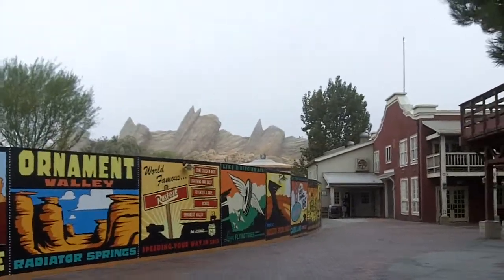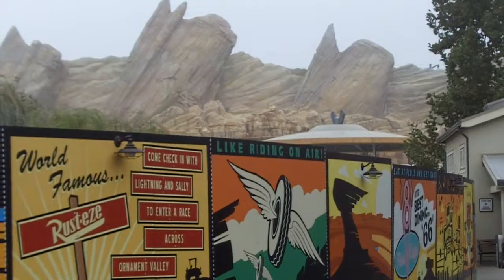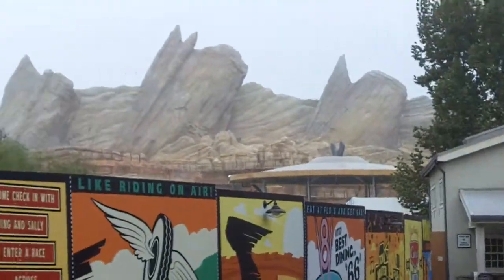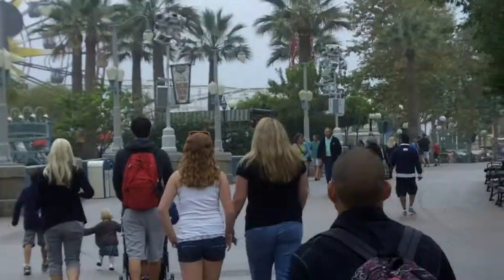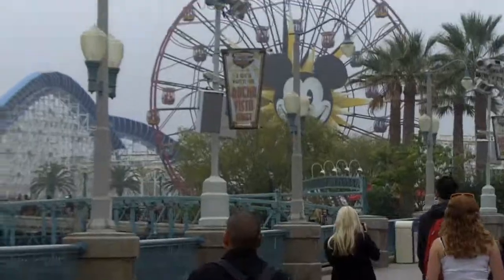There's kind of a preview, sneak of Cars Land. That's the backed up Radiator Springs. Thank you. We opened summer 2012. And right here is the main part of... Guess it's open. What? Scream. It is cool. I just heard someone scream. Cool.